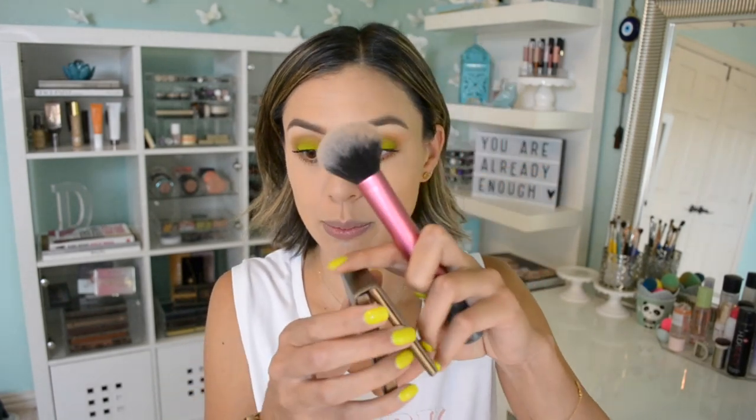Tarte Park Avenue Princess, that's gonna be your bronzer for today.